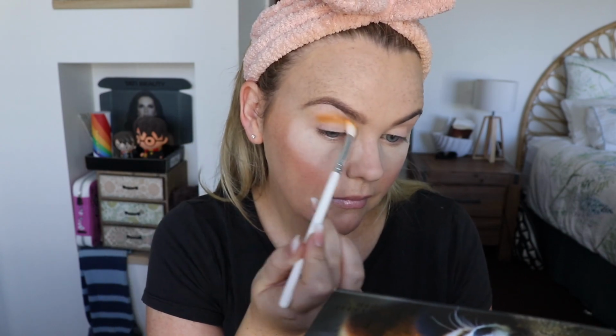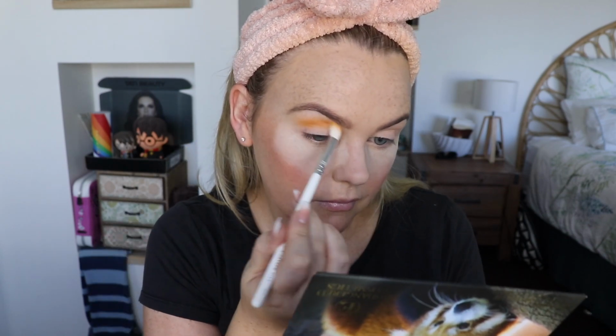The palette does come with a mirror, so I could use that mirror, but just take that sticky off. Oh, that's satisfying. All right, let's just go right in. Straight off the bat, look how pigmented that is. All right. I mean, that is a really lovely shade, and that has blended out so beautifully. Oh my goodness.